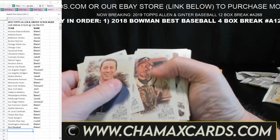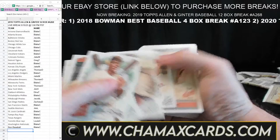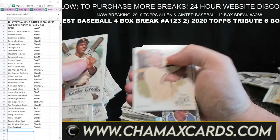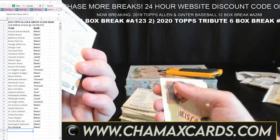Let us see. Guerrero Jr. Mini card. Many cards. I know a lot of those I haven't shown you. They're all going out. What's this here? Oh, nice. That's not the card we're looking for. This one.